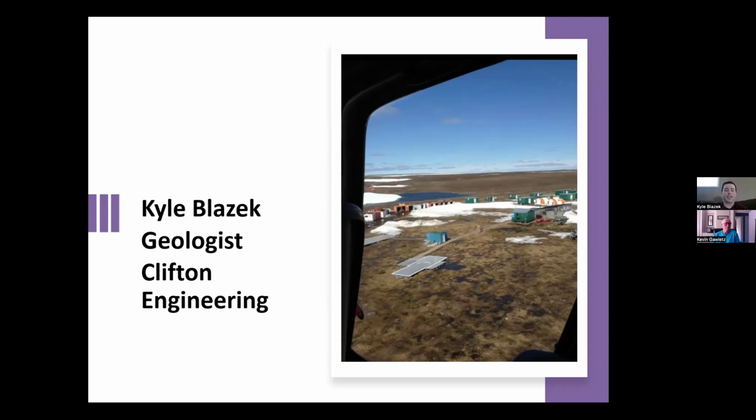Thank you. As mentioned, I am Kyle Blazek, and I am a geologist with Clifton Engineering. The picture you see here on this first slide is from when I was a student in university working at a uranium exploration camp up in Nunavut. There's no road, so it's only accessible by helicopter, and we were just arriving in the camp.